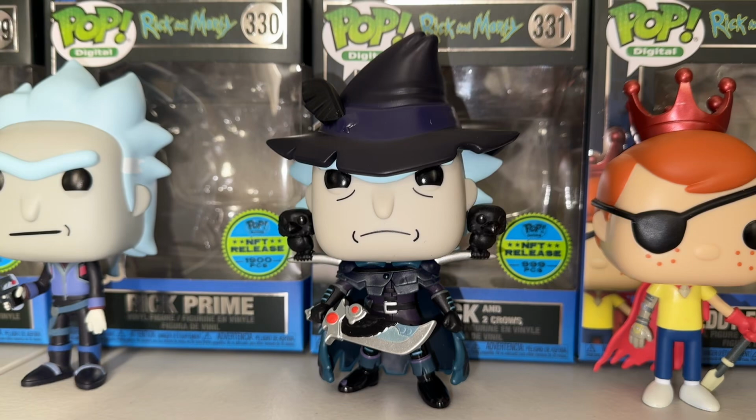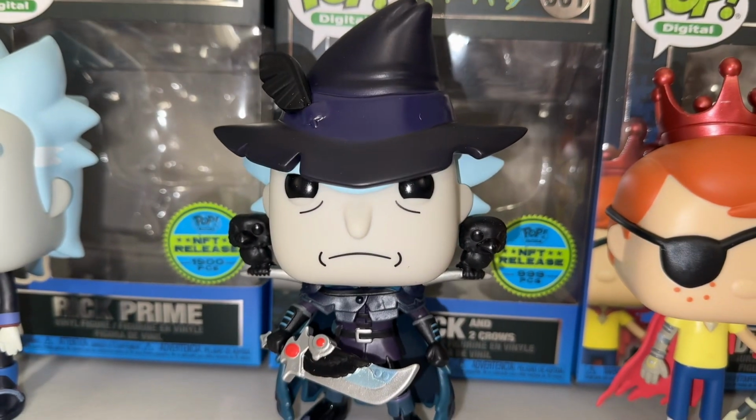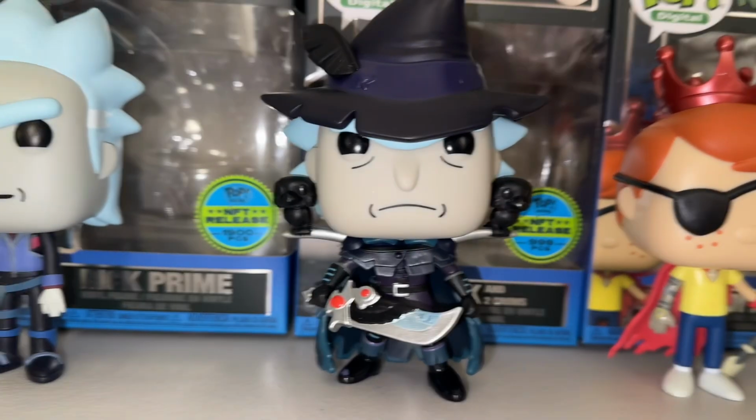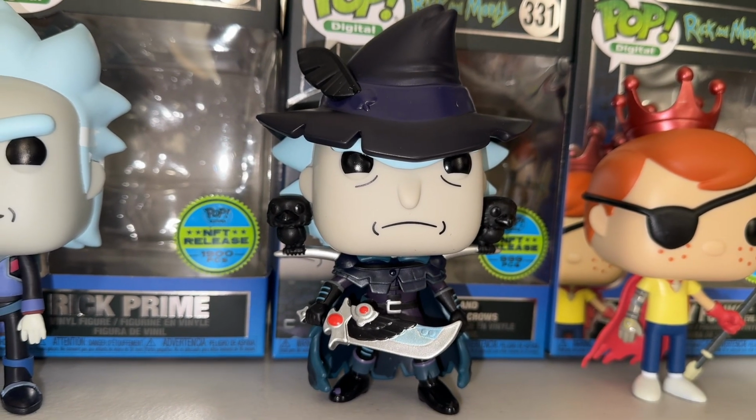Once again, never seen the show. I don't know which moment this is from, but this pop does look cool. It looks really cool. Love the detail on the weapon, the two crows, just overall, the facial expression, the cap. It's just a really cool looking figure for sure.